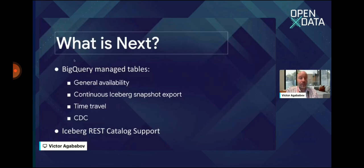So the features that are coming soon with the BigQuery managed tables: it's going to be generally available soon, and it will include continuous Iceberg snapshots. It will include time travel support both from BigQuery and from the OSS engines, and it will have change data capture capability in the Write API and high throughput streaming, where you not only can write data as append only, but also you can send changes such as deletions or upserts, which is a highly requested feature.